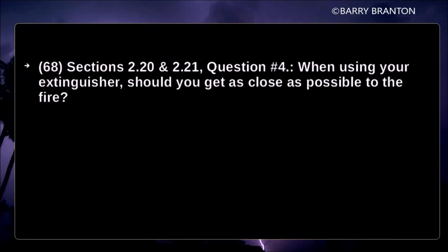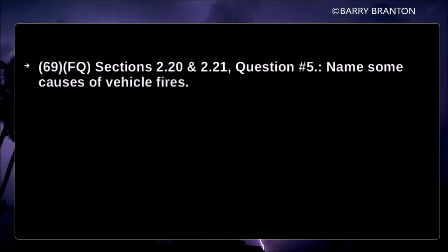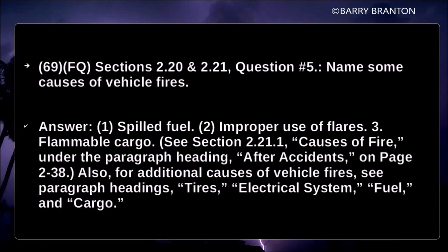When using your extinguisher, should you get as close as possible to the fire? No. You should stay as far away as possible. Name some causes of vehicle fires. Spilled fuel, improper use of flares, flammable cargo.